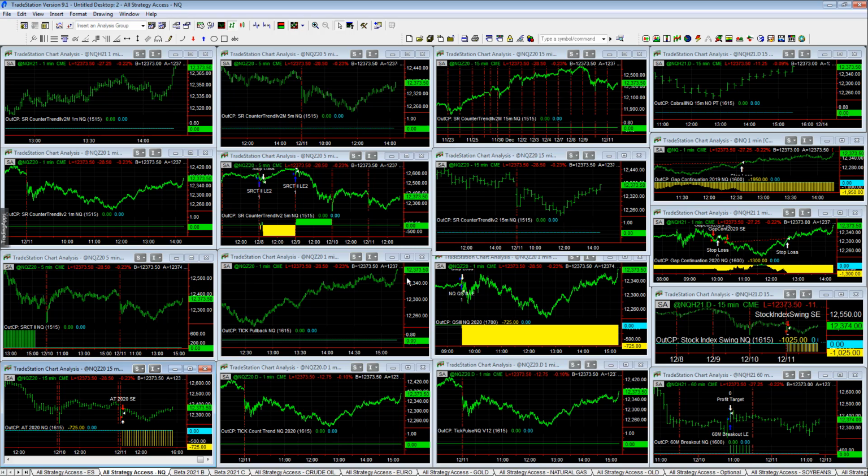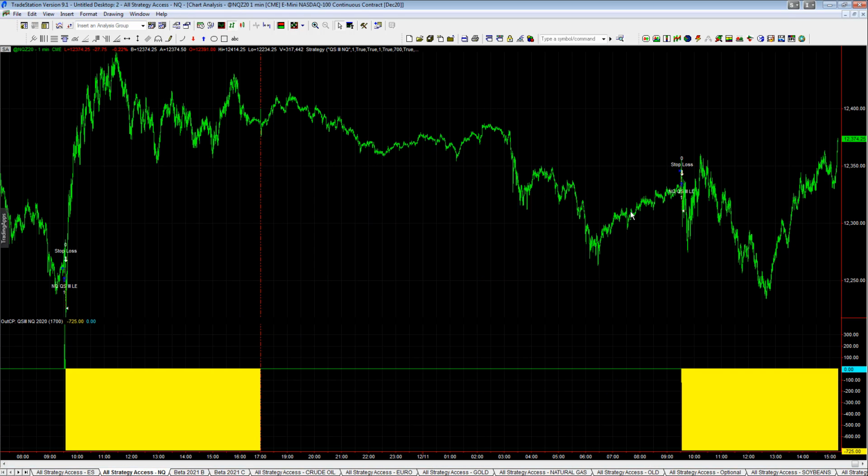AT 2020 minus 725, QS3 minus 725. It's been on a losing streak. We've been stopped out at these low points yesterday. Today it was stopped out at this low point. It bounced and made another low, and then it made another low.